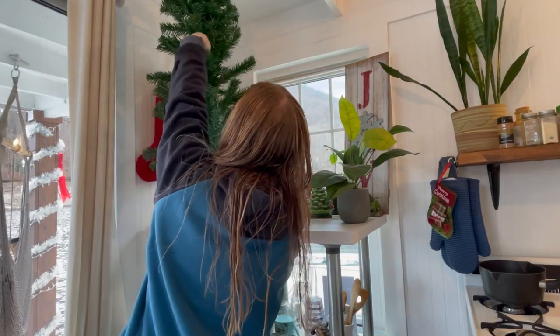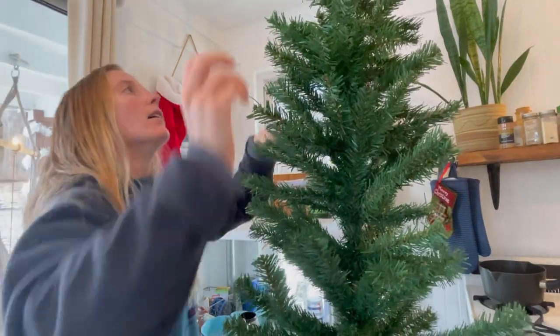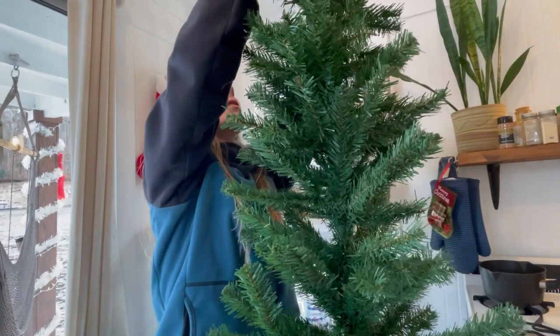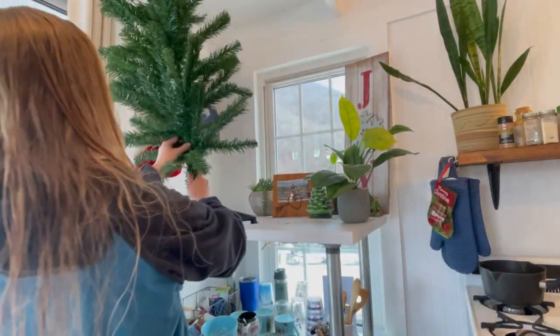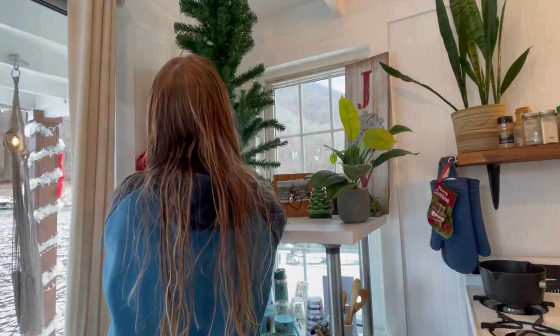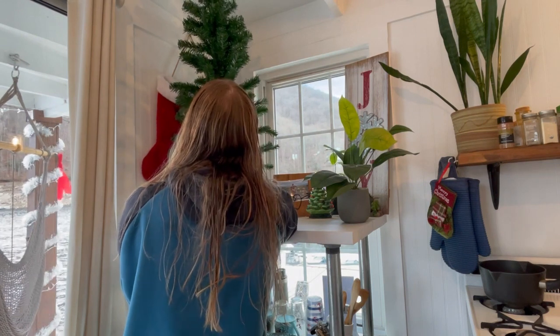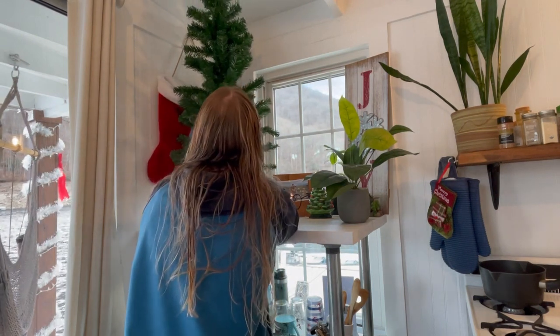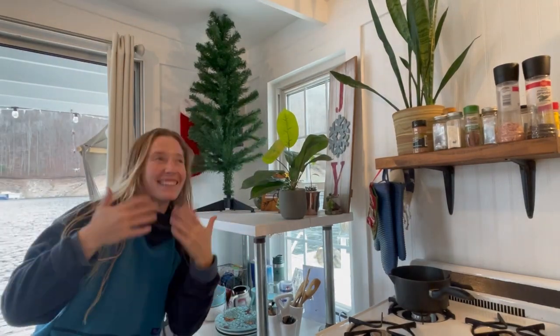Did it scratch the ceiling? Oh! It's fine, it's fine. Let's just squish this down. All right, room two. Okay, we are brushing the ceiling, not scratching. Yes!